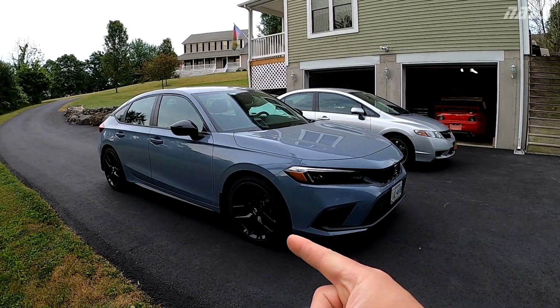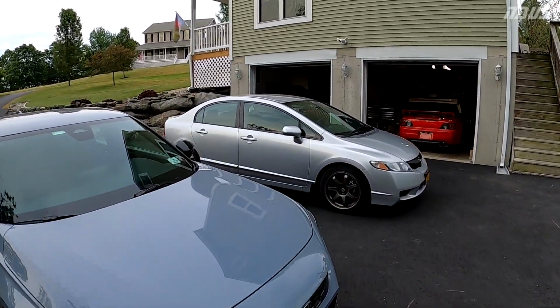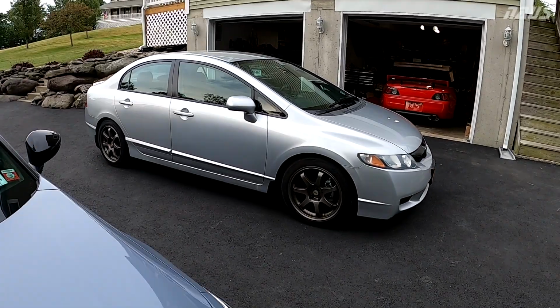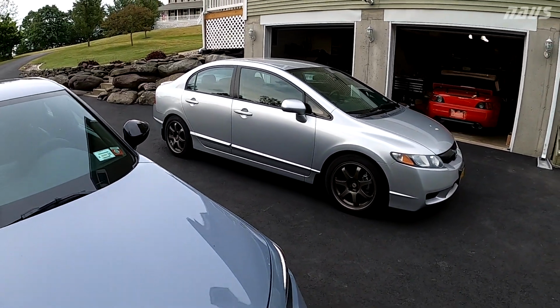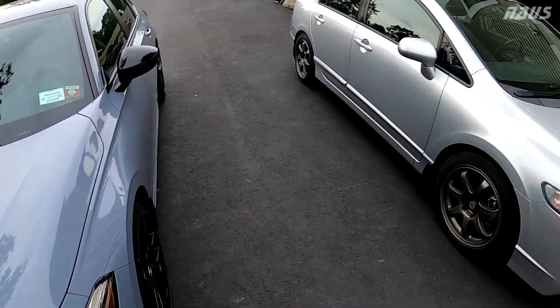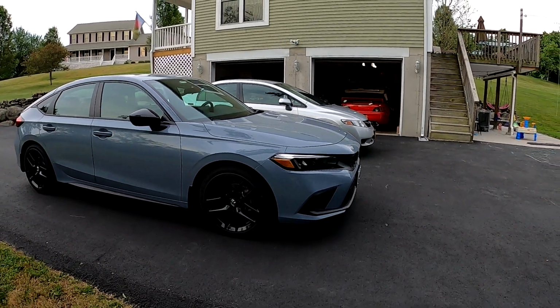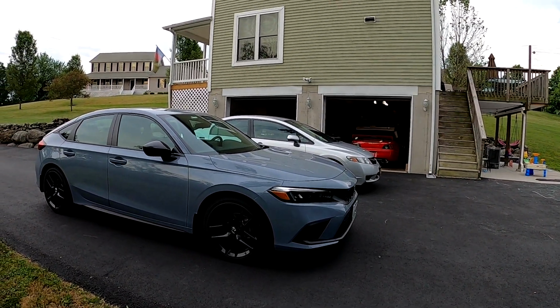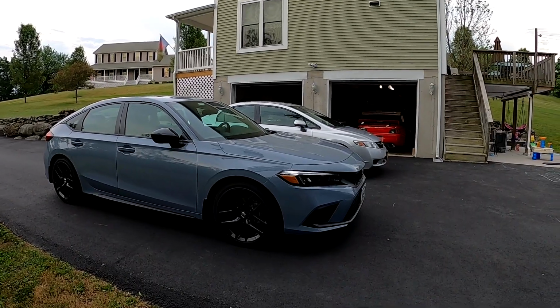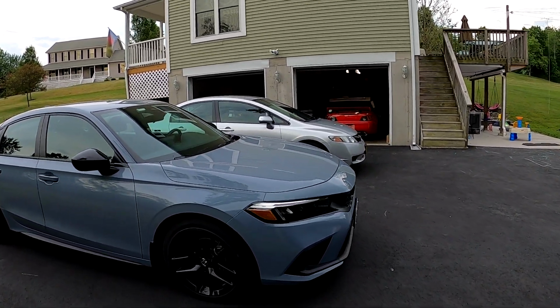So these are the factory 18 by 8 inch wheels on the 2023, and on my 2010 I have 17 by 8, so it's the same width as this new car, but they're on 225 wide tires as opposed to 235s on the new Civic here. But the proportions, you can see again, totally different. There's a lot more area on the front of the new car for rock chips on the hood. The hood is, it looks like it's twice as long as the 8th gen.